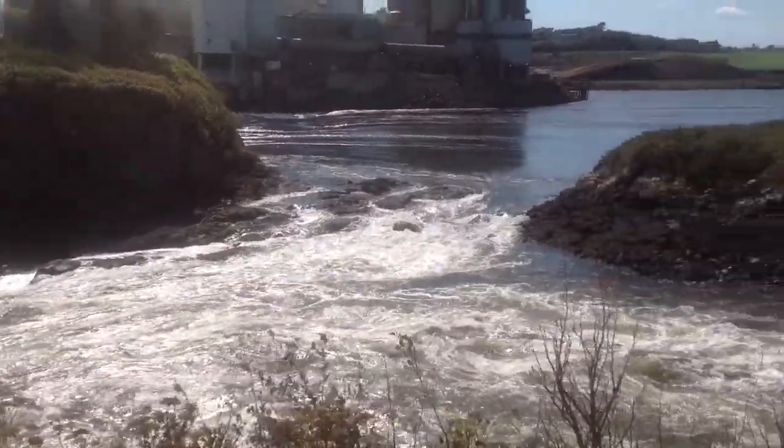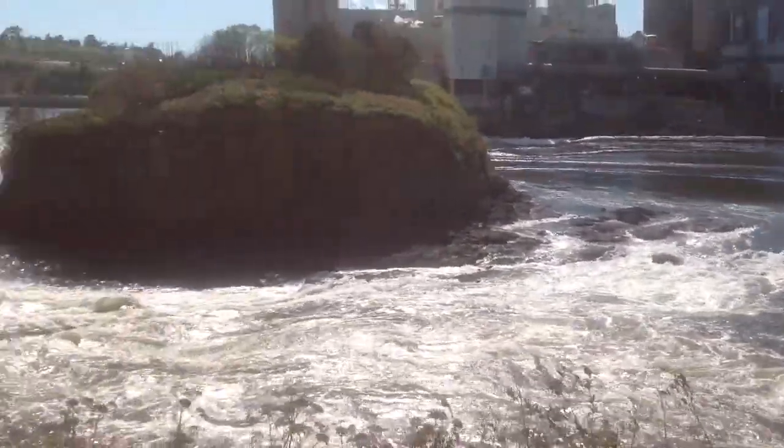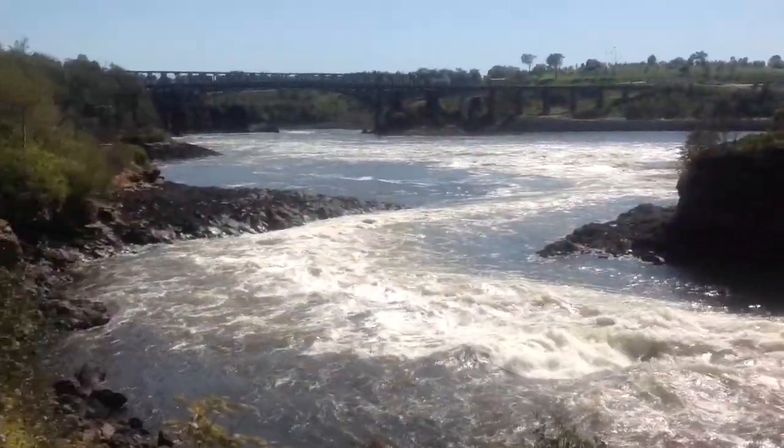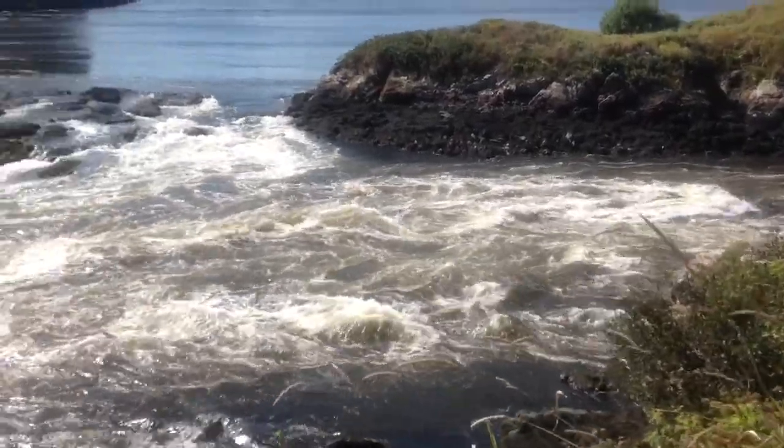But this is part of the Bay of Fundy, and the tide reaches what? 28 feet is what they said. One of the markers said. Pretty interesting. This is the start of a brand new video.